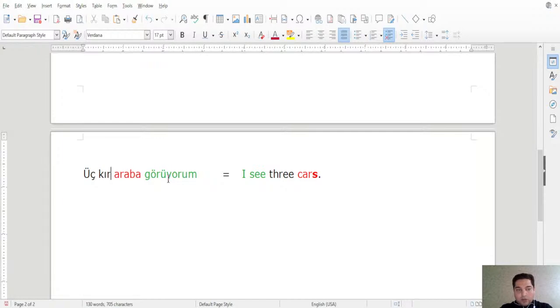Let me just change the keyboard. 3 kırmızı araba görüyorum. So adding this adjective in between the number and the noun, when you say 3 red cars, doesn't change the situation, okay? So no matter how many words are between 3 and araba here, if you talk about 3 cars overall, you still keep it that way. You don't add any plural ending to araba. Very simple.